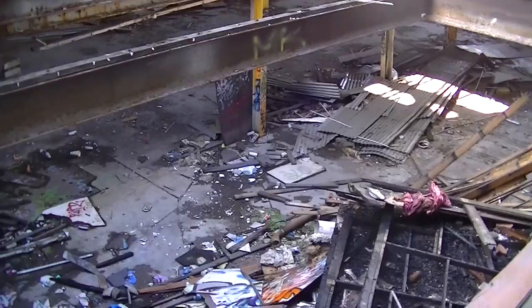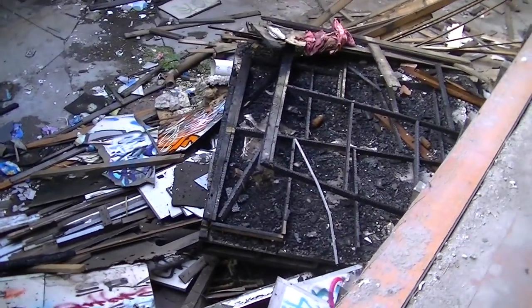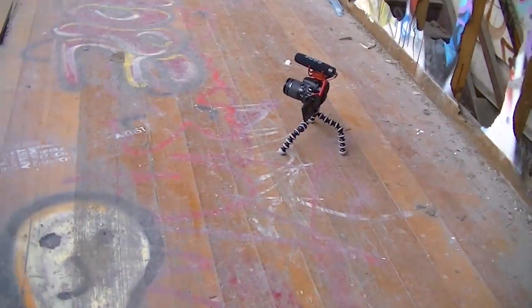Like you've got burnt out floors there, and then these beautiful timbers.